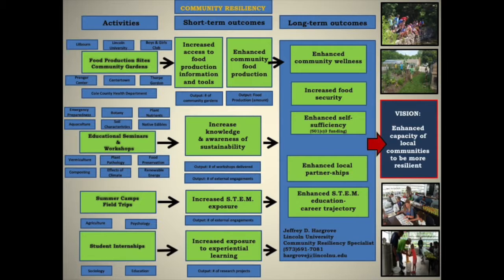And of course, increased STEM exposure, increased exposure to the different areas of science, and also increased exposure to experiential learning. Not only do we learn a lot, but me and the students that work under me, we build all the infrastructure that's associated with all these gardens. So it's a lot of work in the summer, but it pays off because we're able to use these places to educate the different communities. And we're hoping our long-term outcomes result in enhanced community wellness, increased food security, enhanced self-sufficiency, enhanced local partnerships, and enhanced STEM education and career trajectory, which enhances the capacity of local communities to be more resilient.